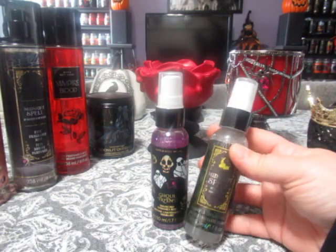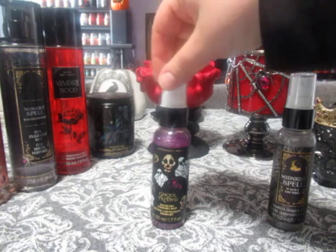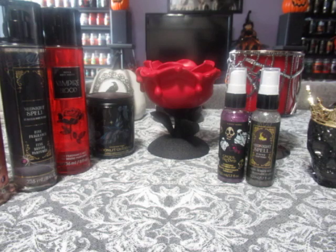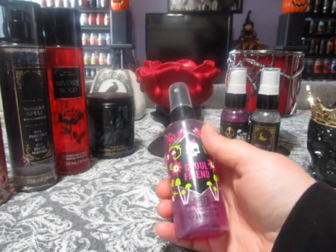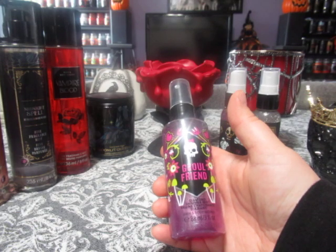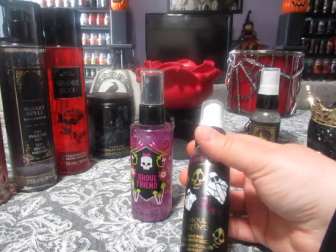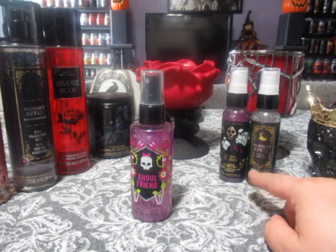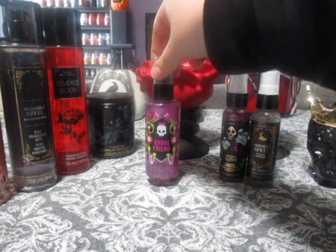And now, the bottles for this year for the fine fragrance mists are quite tiny in comparison to the ones from last year. I'm just going to show you guys the ones I had picked up from last year, and you'll see the difference. So this is Ghoul Friend from last year. As you can see, there's more in the bottle. It's a bigger bottle. Last year's was 88 ml, 3 fluid ounces. And this year's is 50 ml, 1.7 fluid ounces. So, and these are quite expensive this year. It's a lot more expensive than they were from last year.